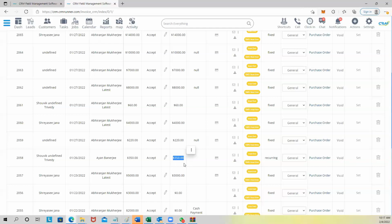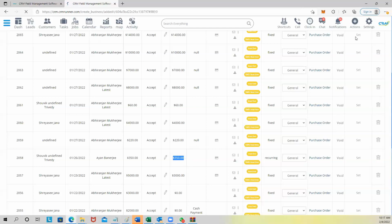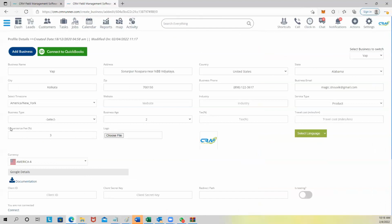So for this 350, you can go to our settings, go to business profile. In the business profile, you can add a convenience fee. And you can say, okay, I'm paying 2%, 3%, I want the client to pay this 3%. I don't want to pay this 3%. That's what a lot of people using our CRM are doing. So there is a 3% convenience fee. You can put it in the terms and conditions of each invoice so they don't get surprised after the fact.